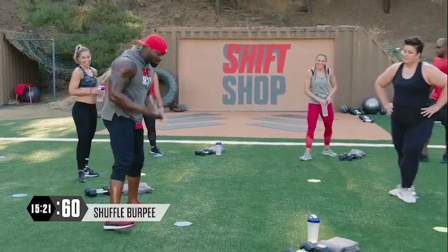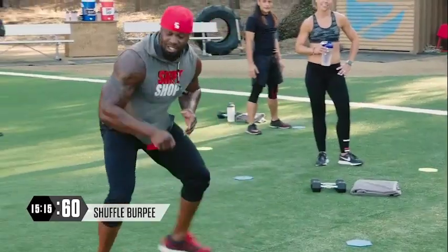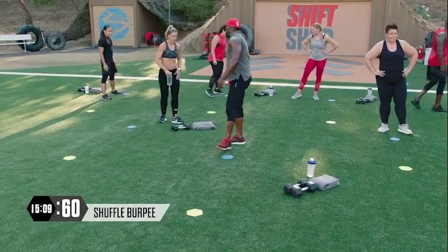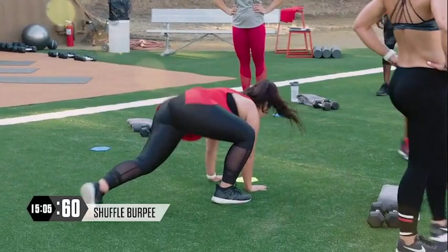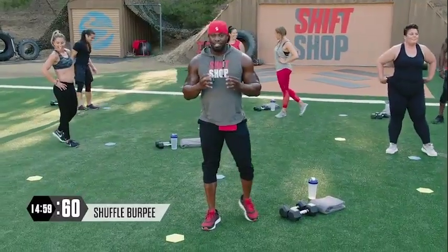Shuffle burpee. I'm going to start here at my home base. I'm going to kick back in my strong burpee position. Back up. Chest stays up. I'm going to lateral slide to my other marker. Kick back and work my way back. Modification. I want to watch Jess on this one. Jess is a modifier here. She's going to step that leg back, lateral slide, and step back with her opposite leg. All right? Find your fitness level in this move.